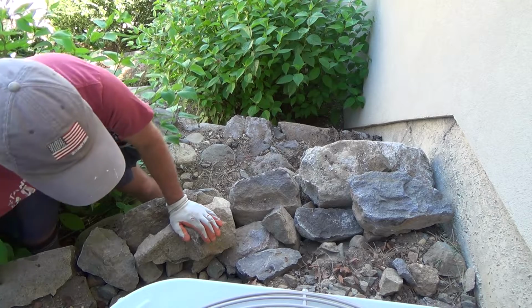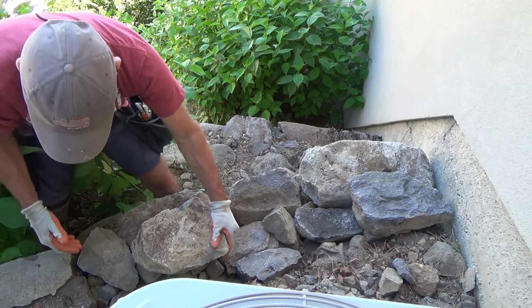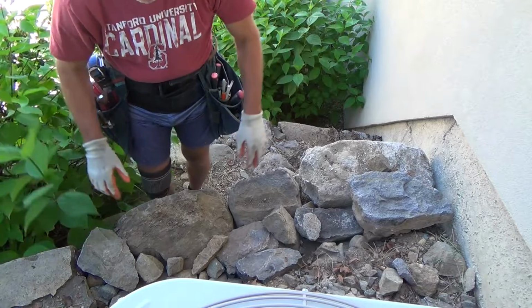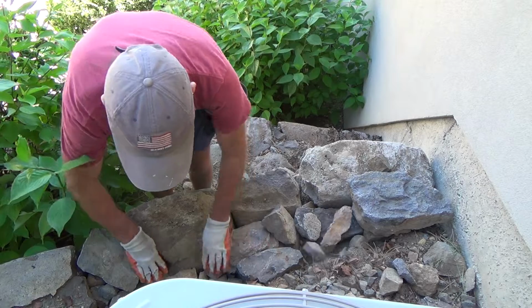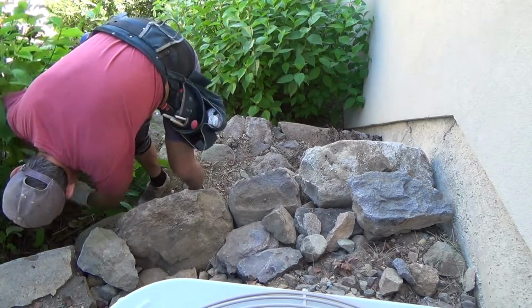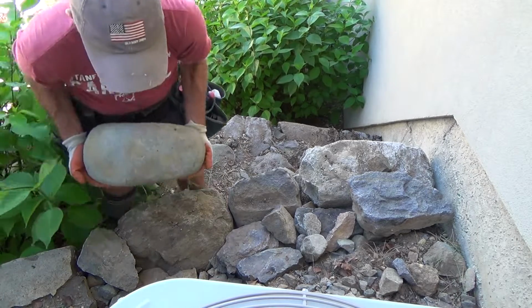I got a nice rock here. In fact, remember that other rock that I lifted down there? Maybe I can put that in. Maybe I can put that right here, 'cause I got that one. Ooh. Wowza. Lift with your legs, not your back.